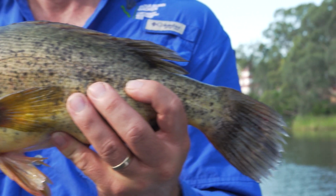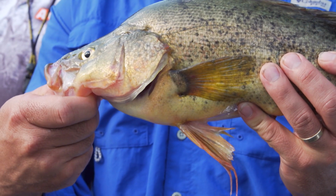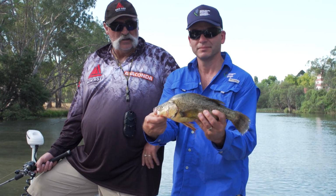Beautiful looking fish. What about the colours in it? I can't understand why they call it the yellow belly. Golden perch. Beauty, isn't it? You better get that one back in the water.